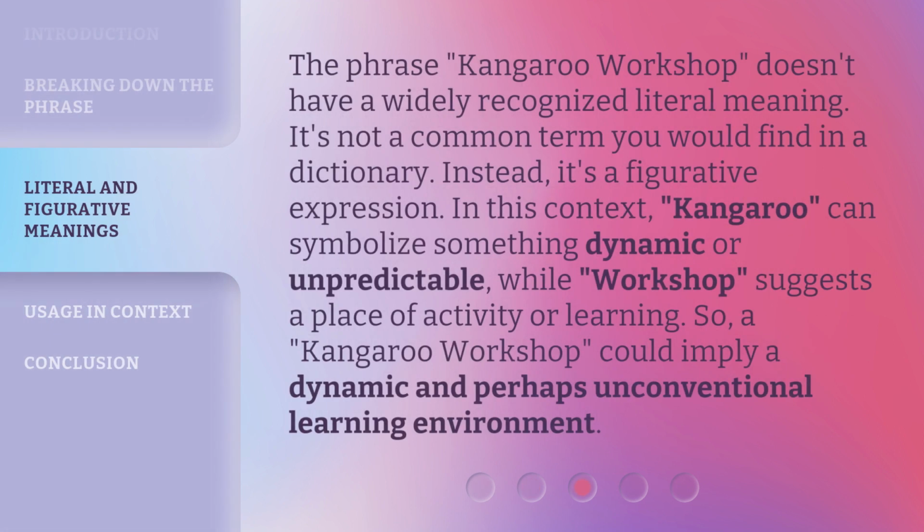The phrase, kangaroo workshop, doesn't have a widely recognized literal meaning. It's not a common term you would find in a dictionary. Instead, it's a figurative expression. In this context, kangaroo can symbolize something dynamic or unpredictable, while workshop suggests a place of activity or learning. So, a kangaroo workshop could imply a dynamic and perhaps unconventional learning environment.